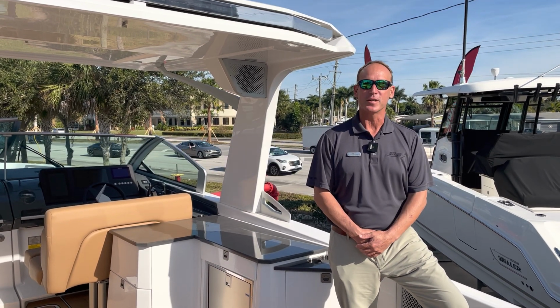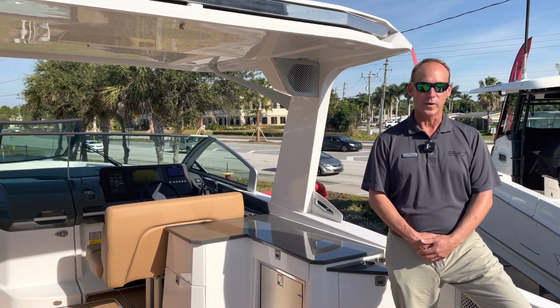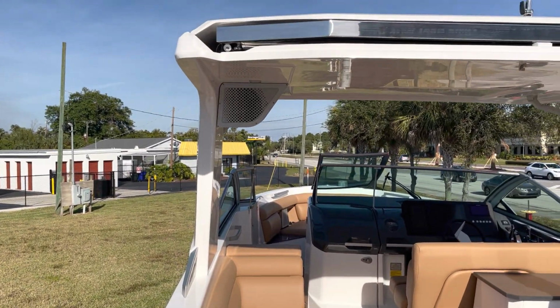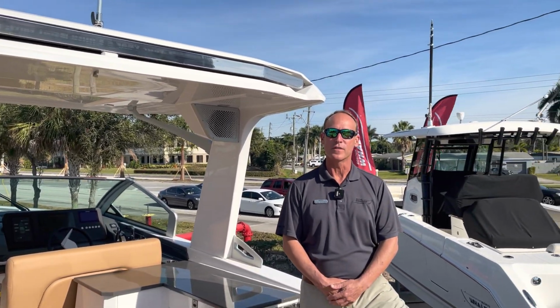Today I want to show you a very special boat. This is an Aviara. It's a 32-foot boat with twin outboard engines. The boat manufacturer is MasterCraft. They make a lot of different brands, but this is one of their high-end, larger style boats. We do make this boat in 3 sizes, but today we're going to go over the 32.